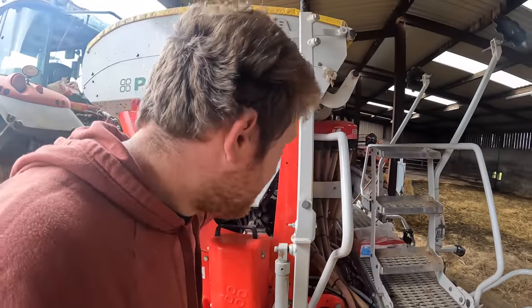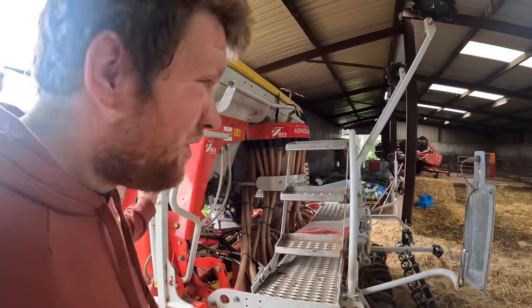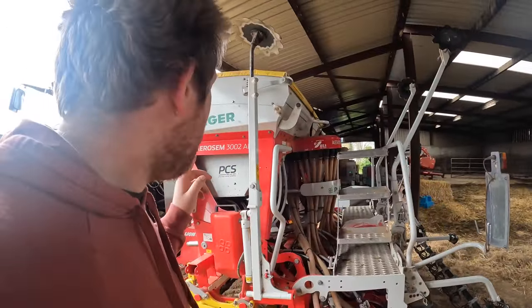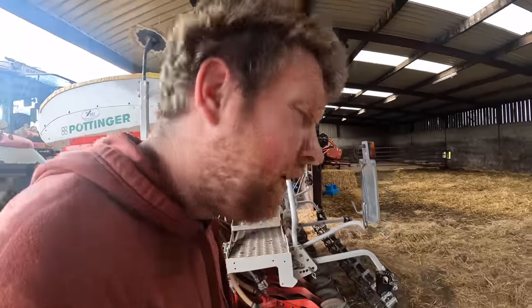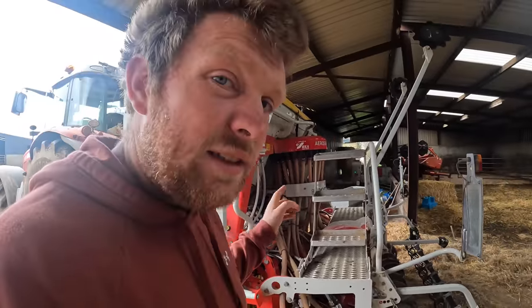But the drill, a drill like that with that option of precision sowing, I can see a big future in that here. The way meal and everything is going, I can see in the future a lot more farmers starting to think more about growing crops to feed their cattle. And I think a drill like that would be a fantastic drill for that.